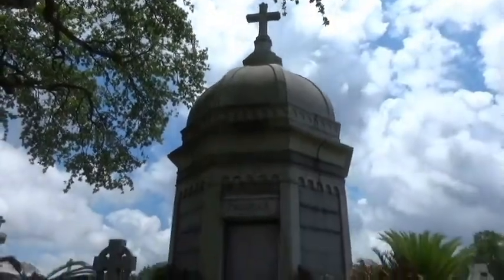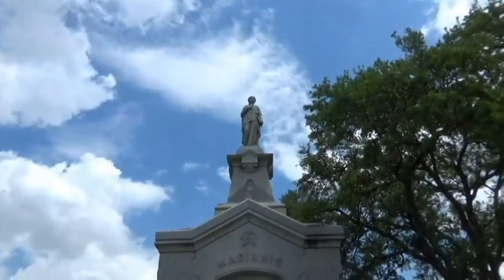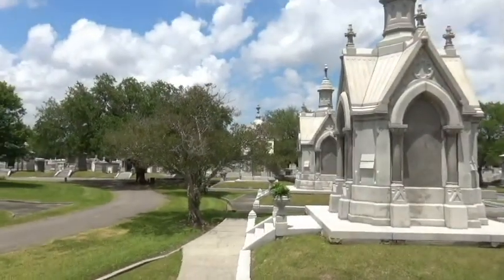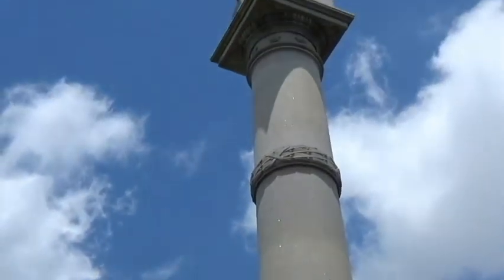Here's a huge octagonal one that is well landscaped. Mr. Farrar. Here's another really big one, McGinnis, with a statue on top. And inside it has crypts for various family members who are buried here. So it's a big square room with those crypts, or whatever you call them, on 3 sides. There's some more really big ones. This is in the middle of the cemetery. It's just a commemorative monument for the Army of Northern Virginia, Louisiana Division. And it has a soldier on top.